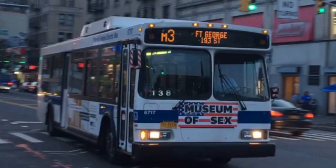Next stop, Madison Avenue and East 106th Street. Transfer available to M106. This stop is Madison Avenue and East 106th Street. Next stop, Madison Avenue and East 107th Street. This stop is Madison Avenue and East 107th Street.